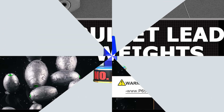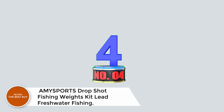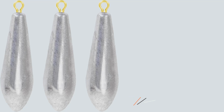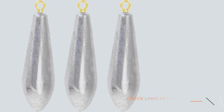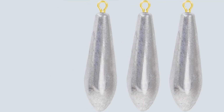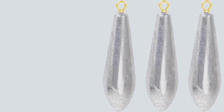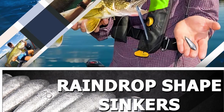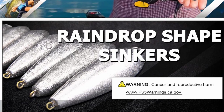fishing outings. Number 4. AMYSPORTS Drop Shot Fishing Weights Kit Lead Freshwater Fishing. Introducing the AMYSPORTS Drop Shot Fishing Weights Kit, designed to elevate your freshwater fishing experience with precision and reliability. Crafted by AMYSPORTS, this kit includes 15 pieces of size 12 Oz. Fishing weights, each weighing 5 ounces. These weights are engineered for optimal performance in various fishing scenarios.